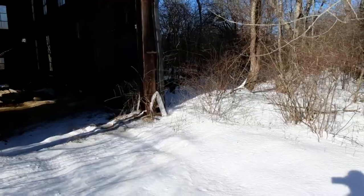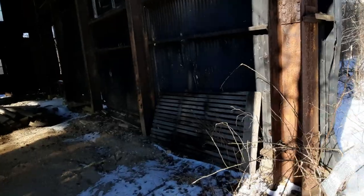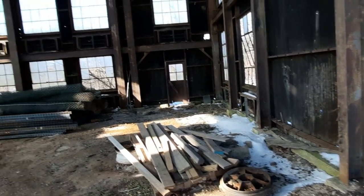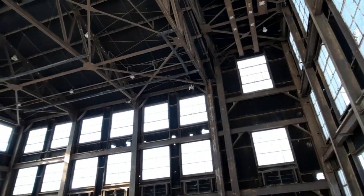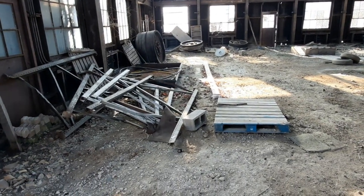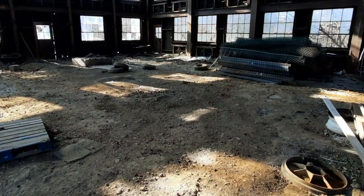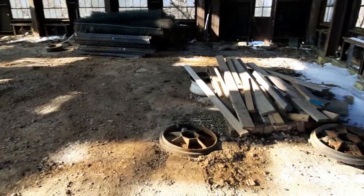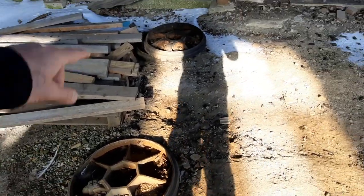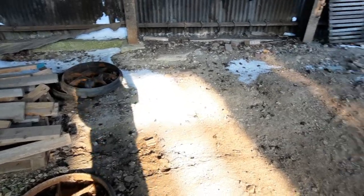Just left the building with the old military trucks in it, which was awesome. I got really excited there. That's so cool. This is another building, which has pretty much nothing left inside. Just some fencing. This one's a little different. Nothing in it, but there's fencing and stuff like that. Some boards. Those look like old train wheels or something, huh? Wow.